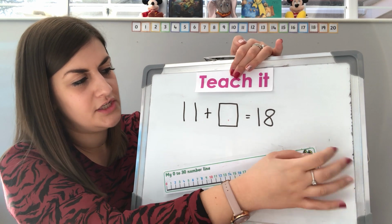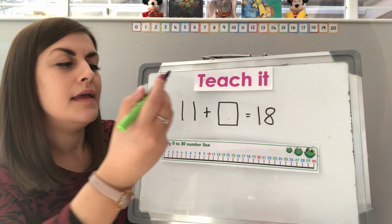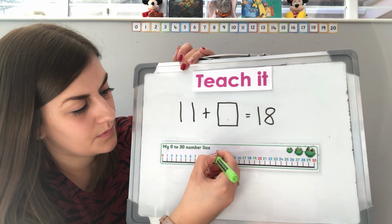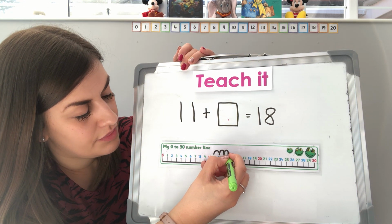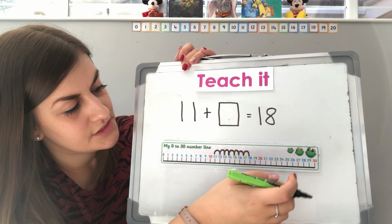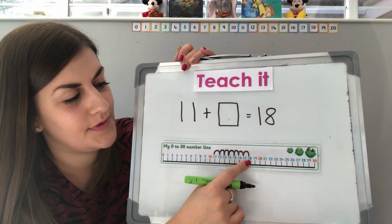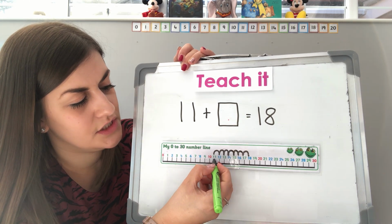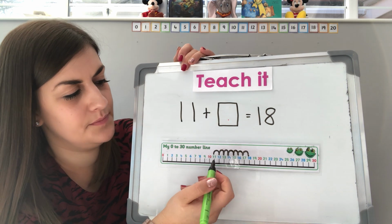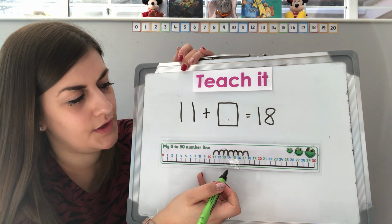You would start with which number do you think? Very good. You would start with 11 and then you would do your jumps until you get to 18. So we would go 1, 2, 3, 4, 5, 6, 7. So just like we've done, start at 11 and you go till you get to 18. Now normally on a number line we would ask you to jump to the jumps, which is what I did yesterday, but it was quite tricky for you to see the numbers. So make sure when you are doing a number line you do jump to the lines as you go.